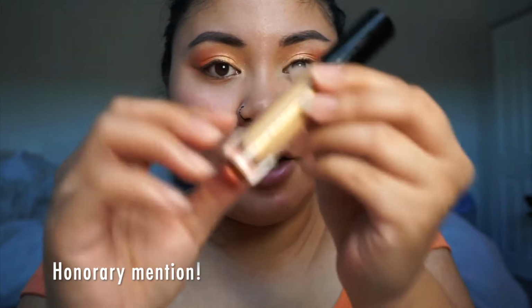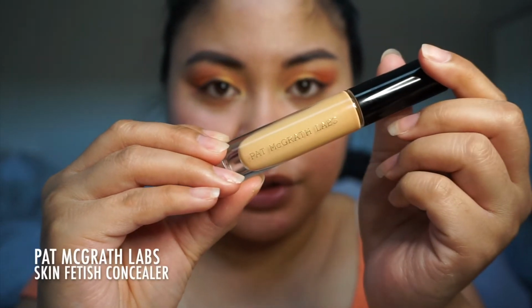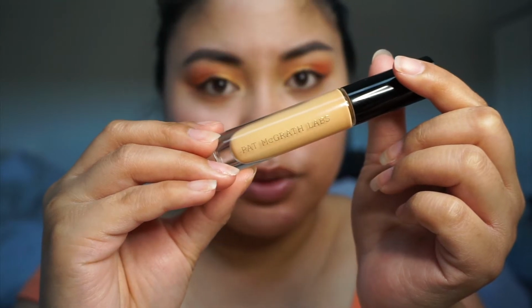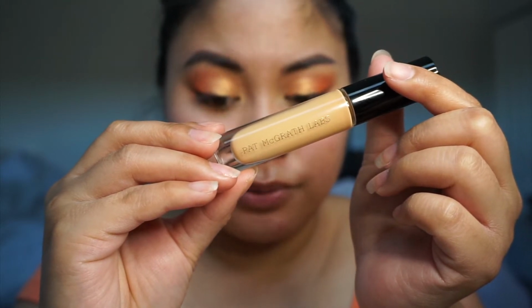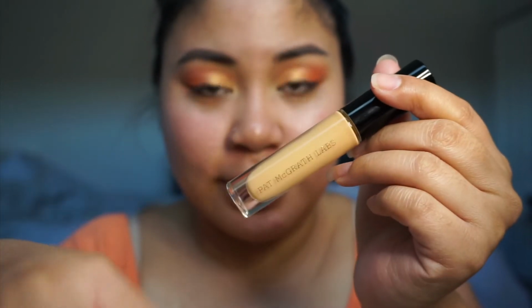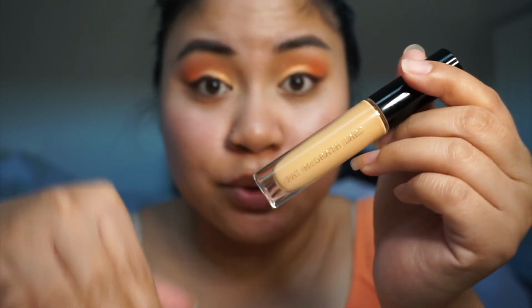I'm trying out the McGrath concealer right now, but I'm not quite sure how I feel about it yet. I will update you guys in a video later down the road because I have been using it and I like it, but I don't know if I would quite put it in with the rest of these products that are tried and true to me lately.